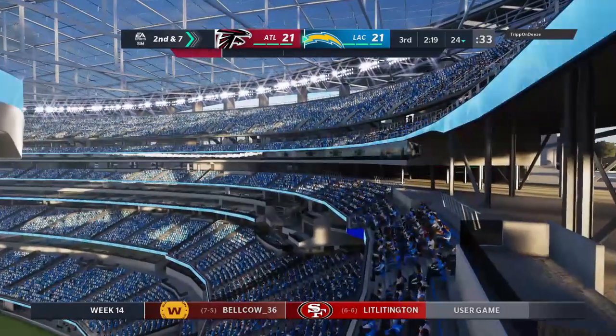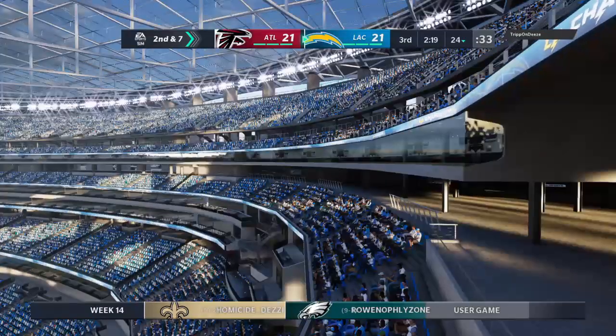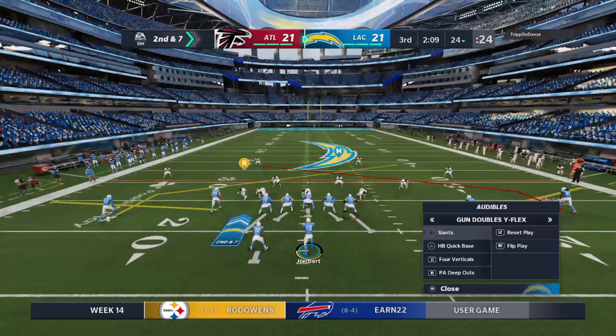Let's flip it over to the defensive side. They now have the advantage. 3 3-yard gains, that means they're punting the ball likely on fourth down. That's what you're looking for when you're playing defense.